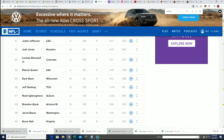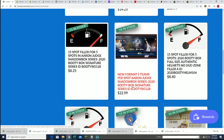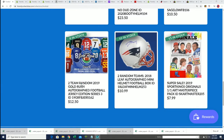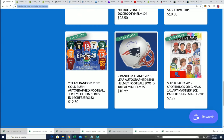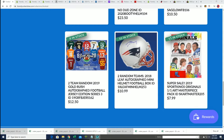That is fun stuff going on in Prizm Draft. Here's a link to this rankings board. You can check this out. And I'm going to list up another one of these kind of breaks. And I'll give everybody an opportunity to hop into the jersey rip. Or we could break something here before we go. The jersey is at 8 left. And the mini helmet's at 10 left. So if you want to do a jersey as we get ready to call it a night, you can hop into this and get two teams per spot. And I'll check in and take a look at exactly what you're talking about there, VM.